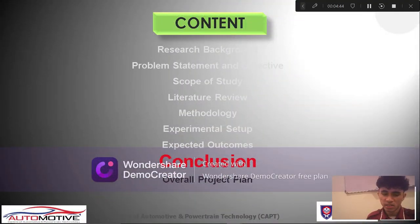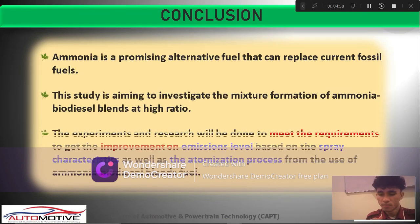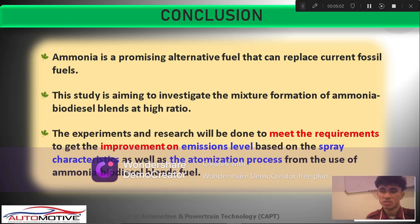For the conclusion of this presentation and of my research for PSM1, I need to say that the ammonia that I study is a promising alternative fuel mixture that can replace current fossil fuels, which is ammonia biodiesel. We can add ammonia in the blends so we can reduce all the harmful substances in the exhaust gas emissions. This study also aims to investigate the mixture formation of ammonia biodiesel blends at a high ratio. Lastly, the experiments and research will be done to improve emission levels based on the spray characteristics, as well as to study the atomization process of the spray and the droplets from the use of ammonia biodiesel blend fuel in the combustion chamber itself.